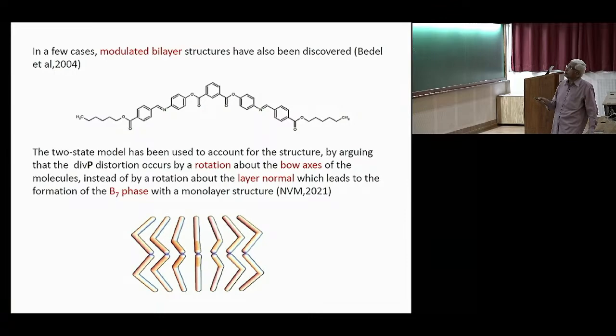So my argument is, you see, you remember the reversal of polarization on application of a field. There are two modes. One is through the rotation around the layer normal. That is what gives you the B7 phase. So my argument is that in these very special cases, the divergence of P arises because of a rotation about the long molecular axis.